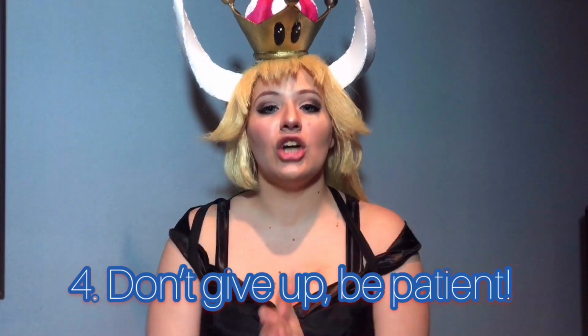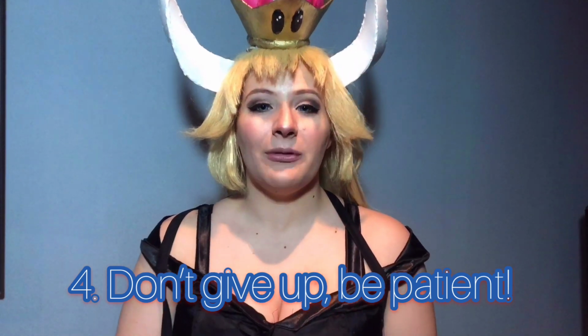Four. In cosplay, it's a lot of work. It's a lot of patience. It's a lot of time management. But the most important thing is don't give up. A lot of people get very disgruntled when something doesn't work out right. Something isn't sewn well. It's falling off. It's not looking the right color.